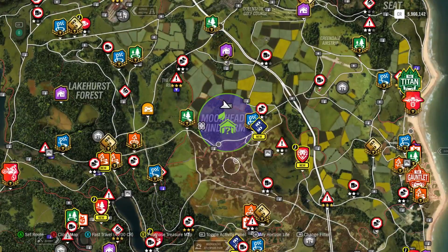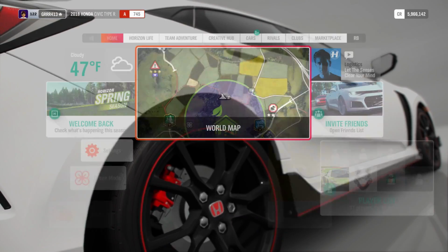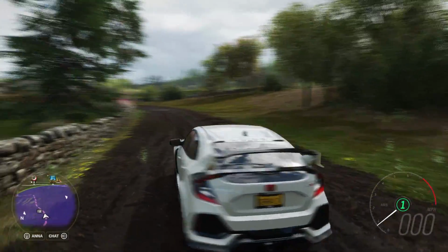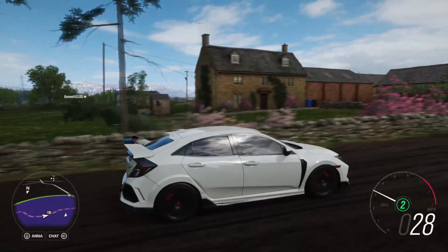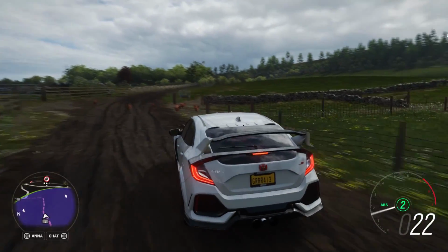Now, the general location is right here. When we do find the car, I will actually go ahead and show you guys its specific location. But right now, let's just go ahead and hunt this thing down. I'm curious. We got the brand new 2018 Honda Civic Type R, which I am so excited about. Let's go for a little bit of a drive. We're going to search around a bit. It looks like there was a road maybe coming right off here.